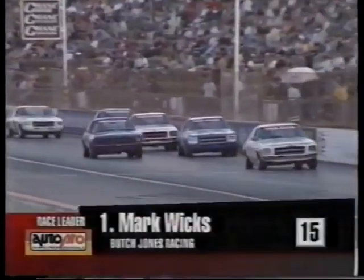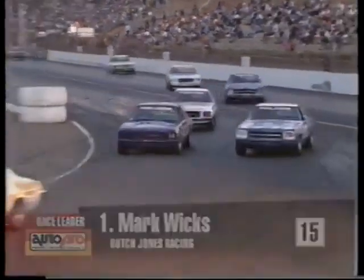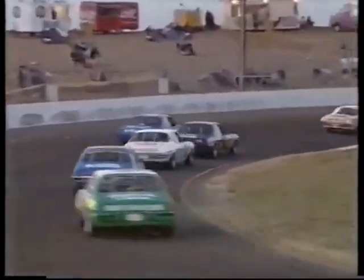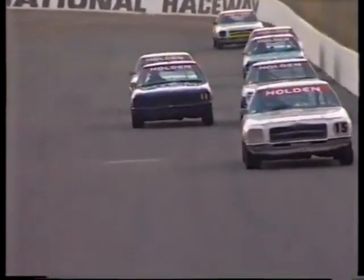I tell you what, that sign that's coming up real fast on the concrete says quit. Well, you'd have to think about it. Absolutely. Quit. Time to get out. Yeah. Well, you'd be thinking, hang on, where is that big brake pedal in one of those? Absolutely. Mark Wicks leading the way around there, showing the boys how it's done.